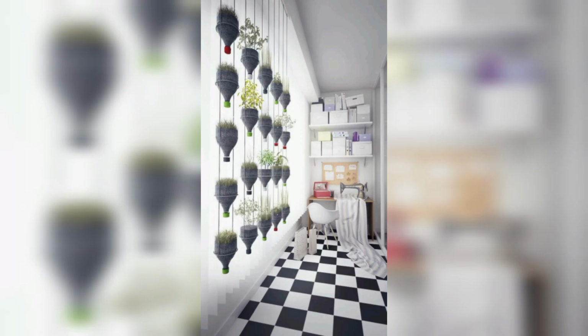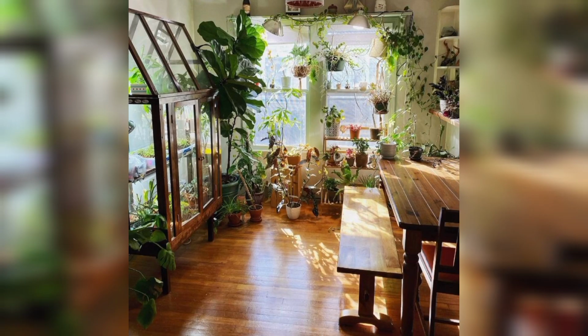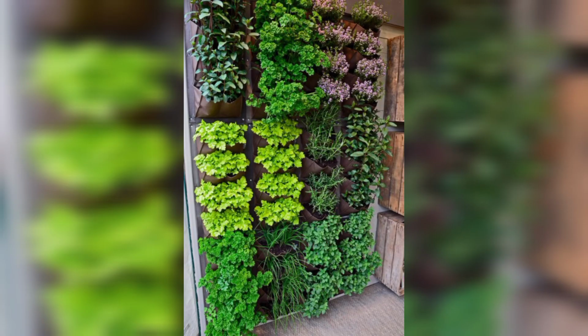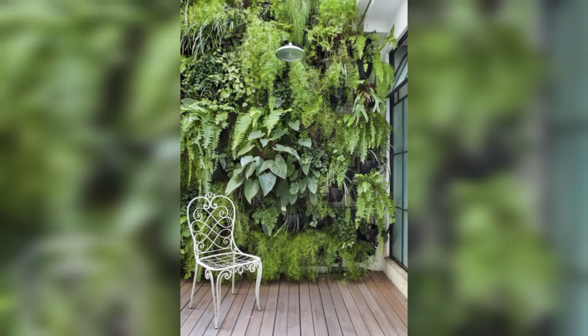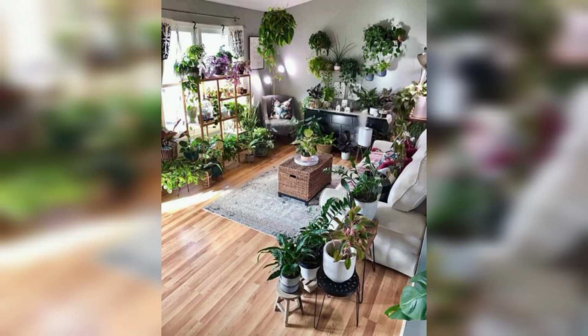Moss wall. Construct a moss wall or a living wall made of lush green moss for a unique and calming effect. Aquatic garden. Set up a small indoor aquarium with aquatic plants and fish, providing both greenery and a tranquil focal point. Fairy garden. Create a miniature fairy garden with teeny plants, figurines, and other magical elements.